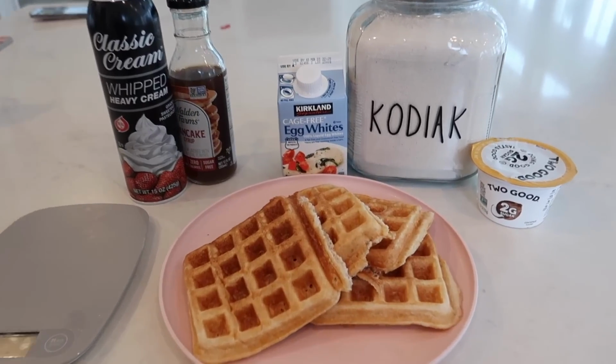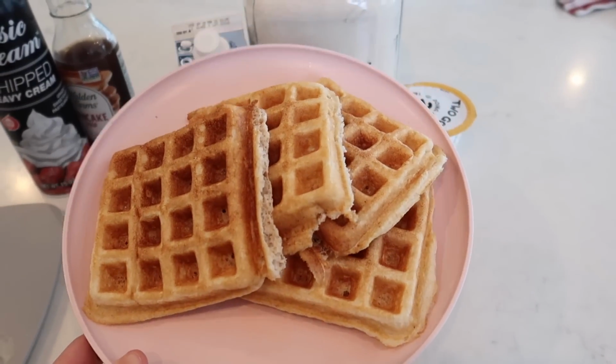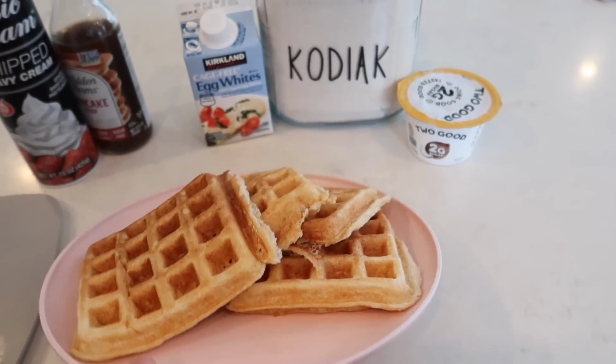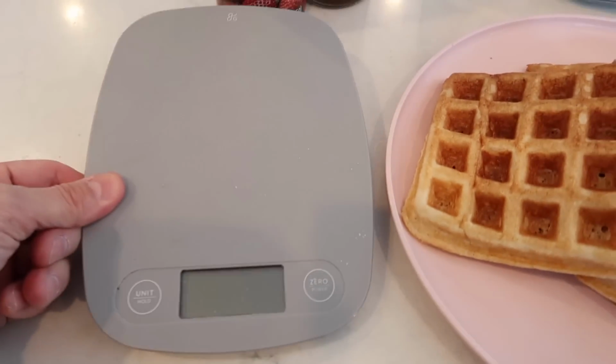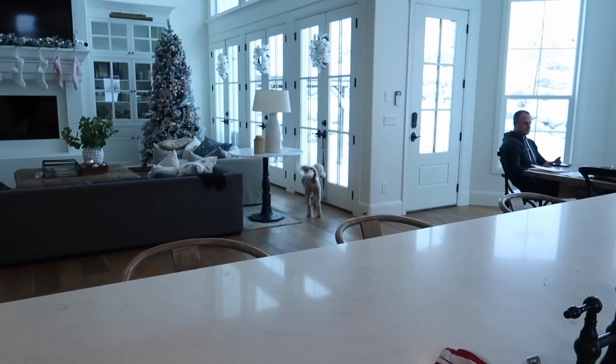This is what I've been eating this morning. And I love it because it makes four waffles. And it's like my favorite go-to breakfast, especially after the gym. I take my scale. You'll probably want a scale if you do this because I like to measure out my egg whites.